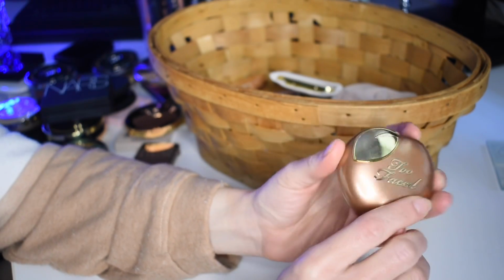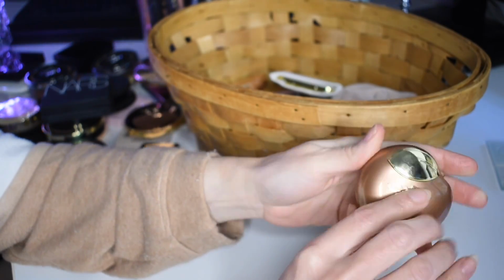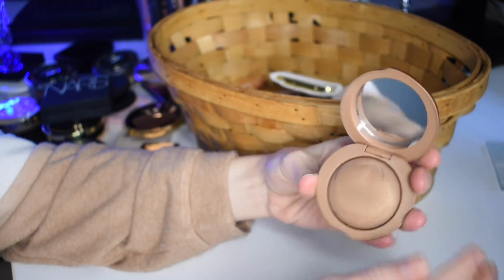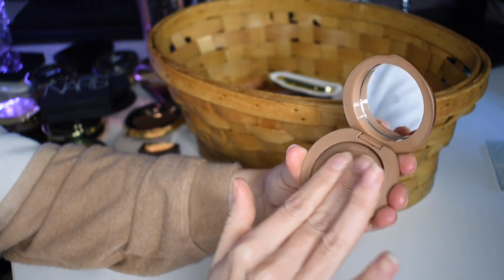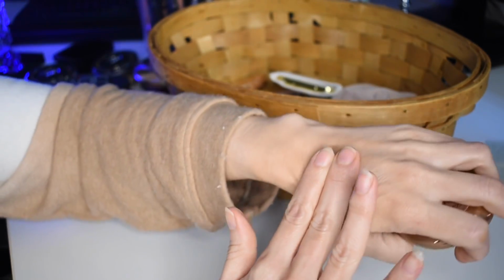This little guy by Too Faced is the Bronzed Peach Melting Powder Bronzer. So this is a little bit more of like a cream bronzer, cream to powder. This is one I kind of forgot I had. I had saved it because I really liked it. But then I got a bunch of other cream bronzers and I forgot I had this one.